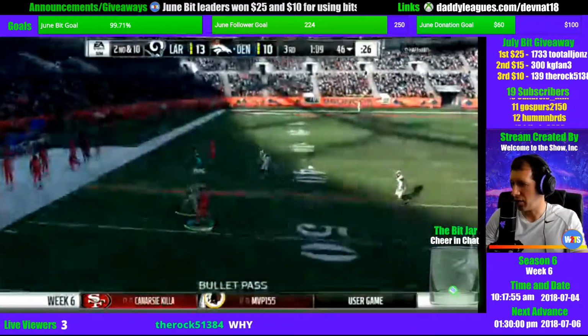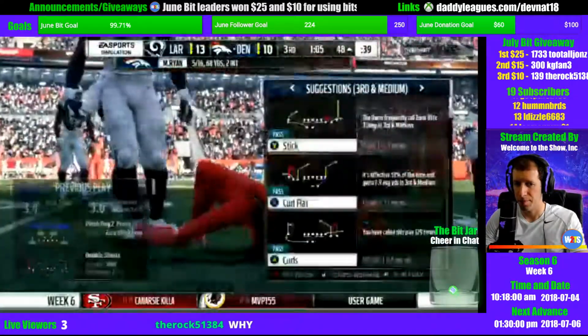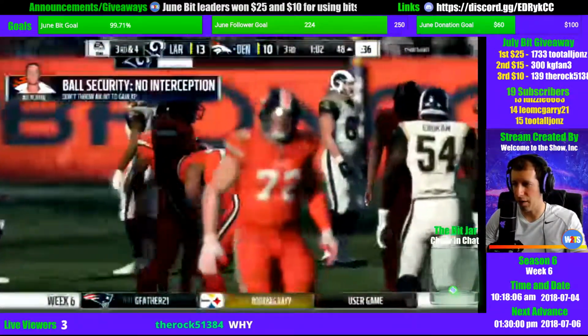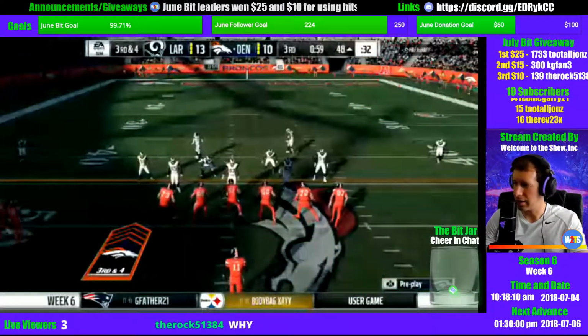Denver still testing that deep defense this time. He's got the hook up. It's complete, brought down at the Rams 48-yard line. I'm watching this Rams defense, and there are some spots open here. They've converted just 2 for 6 thus far.